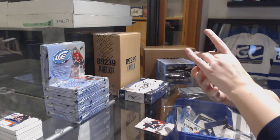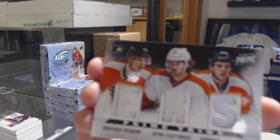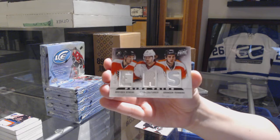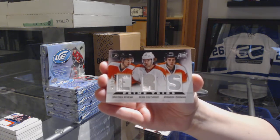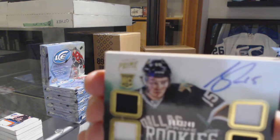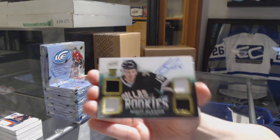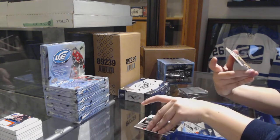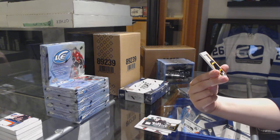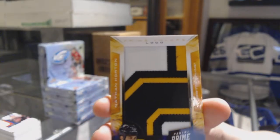We've got a prime trios triple jersey number 100 for the Philadelphia Flyers, Brayden Schenn, Sean Couturier, and Brandon Manning. A rookie quad jersey auto number 249 for the Dallas Stars, Scott Glennie. Ooh! And we've got a prime colors logos number 222 for the Boston Bruins, Nathan Horton.